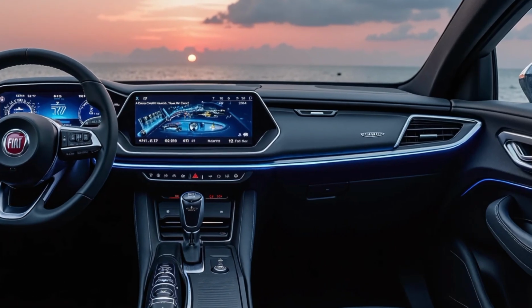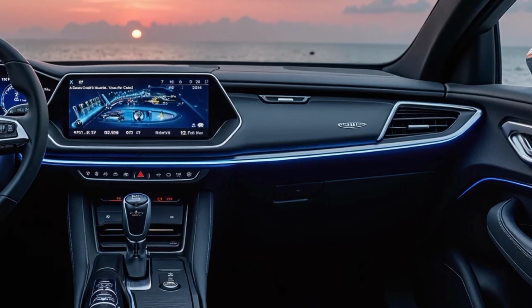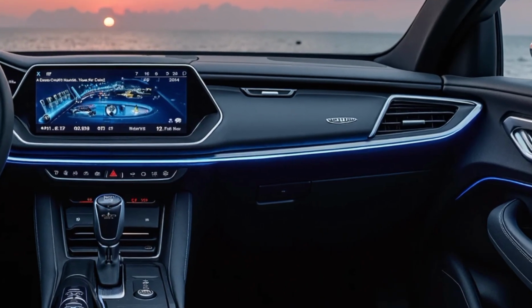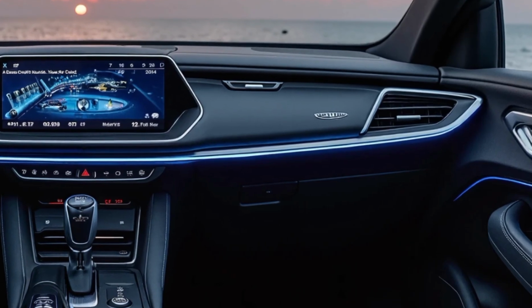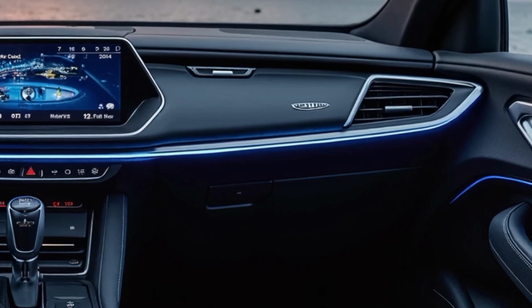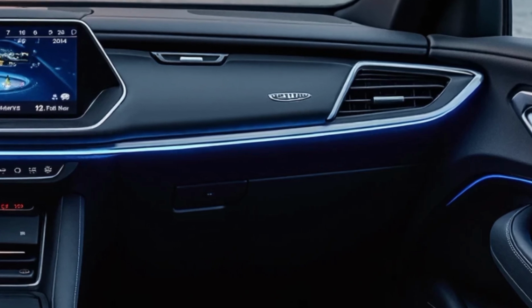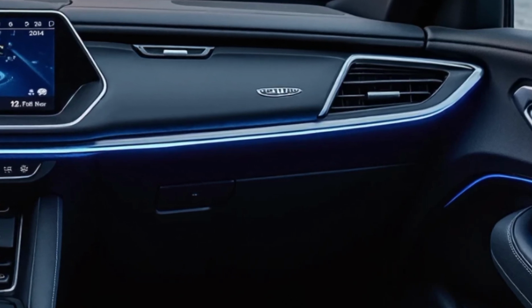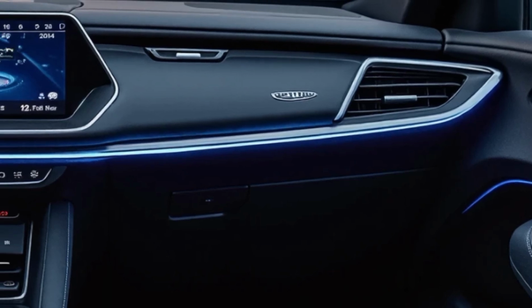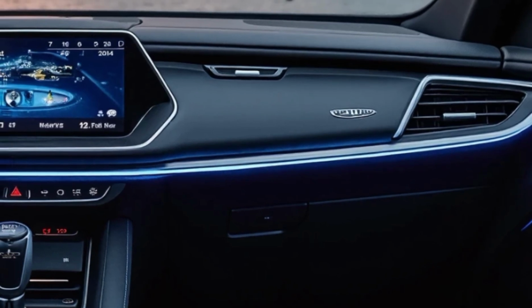Performance-wise, the 2026 Nuova 127 is no slouch. It features a front-mounted electric motor producing around 100 to 120 horsepower depending on the trim. That may not sound like much, but thanks to the instant torque of electric propulsion and the car's lightweight design, acceleration is brisk and satisfying. It feels agile, confident, and more than capable of navigating tight city streets or zipping through traffic.